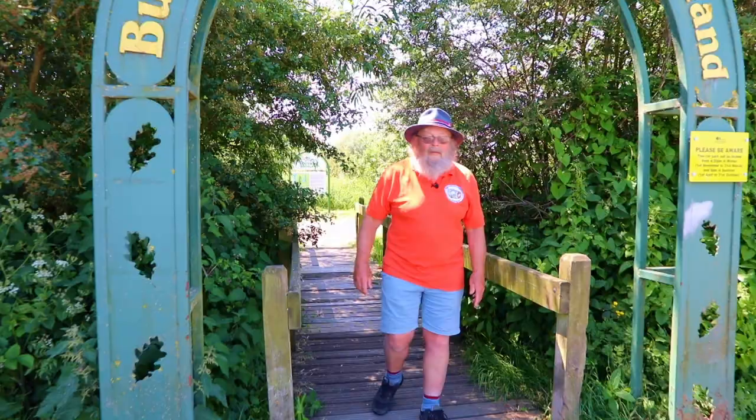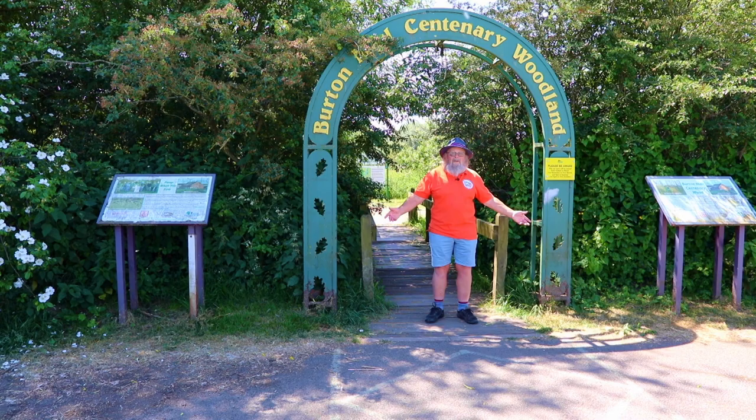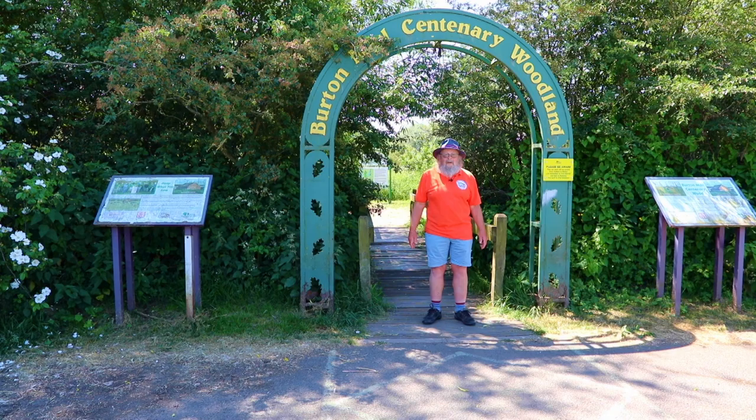Got the two boards here, which will tell you a little bit more about it as you go around. And as you look that way, there is a wonderful countryside scene. You couldn't believe that you were probably 10 minutes walk from the marketplace in the centre of Burton. And not many towns can boast that.